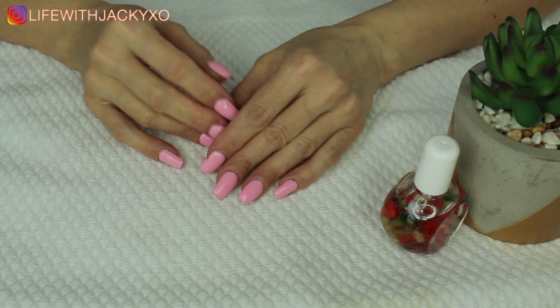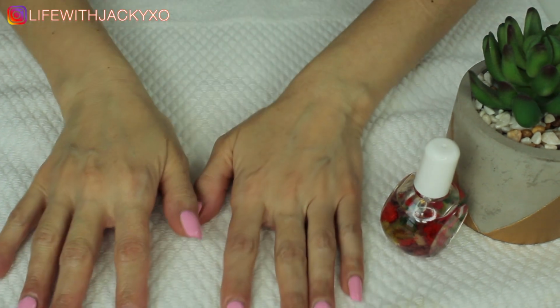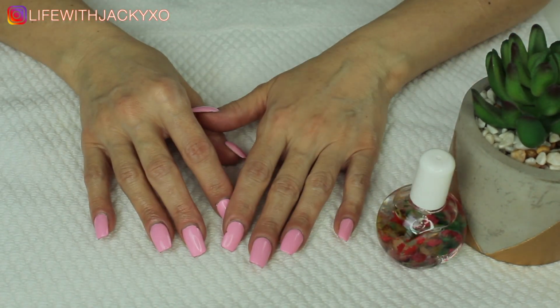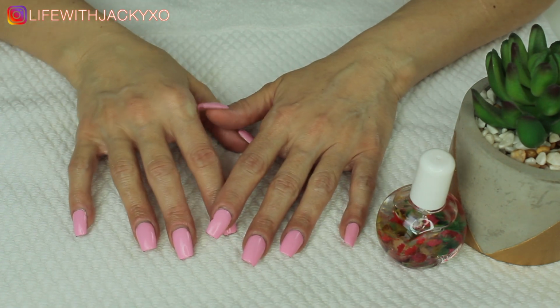Pretty much this is all you're gonna see is my hands because I am in my PJs, and this is just a nail tutorial that I want to show you guys.